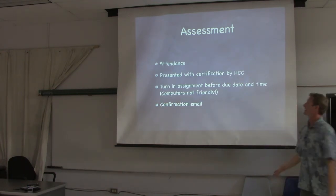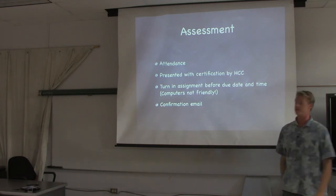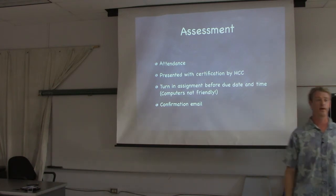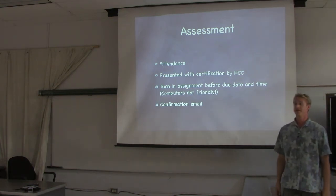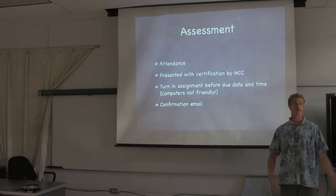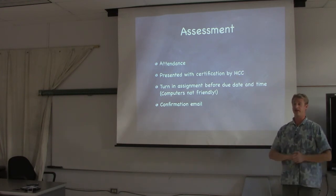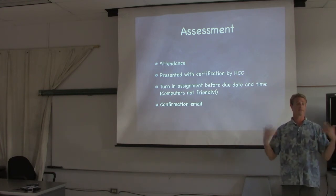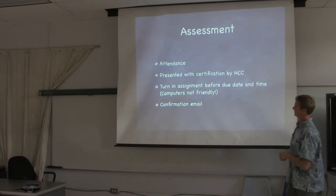Like I said, you'll be assessed on attendance, one of the check marks there. You'll be presented with a certification of professional development by Hawaii Community College. It basically states how many hours you spent in a room, which is pretty helpful when you're asking for lending or somebody's asking about your agriculture skills. It's certainly helpful when you're designing your business plan and putting together your talents and skills and understanding of where you belong in the management team.